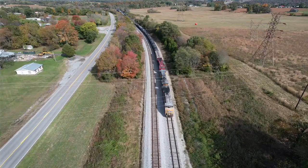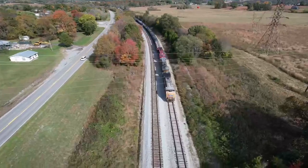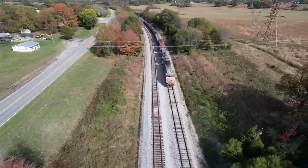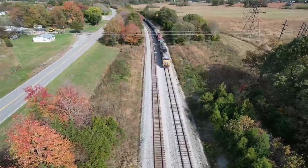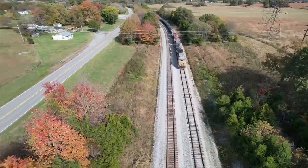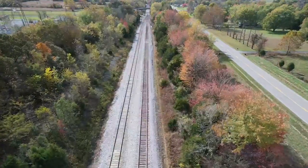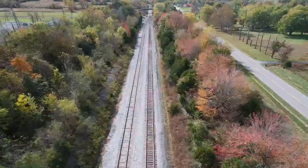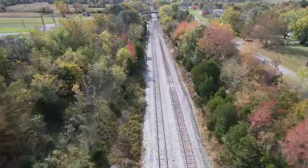Tell you what we're gonna do, we're gonna fly back and I'm gonna get into a different position here. Oh, got a headlight. Okay, we're gonna reposition, folks. Stay tuned. Gotta get to where I can see where I'm going.